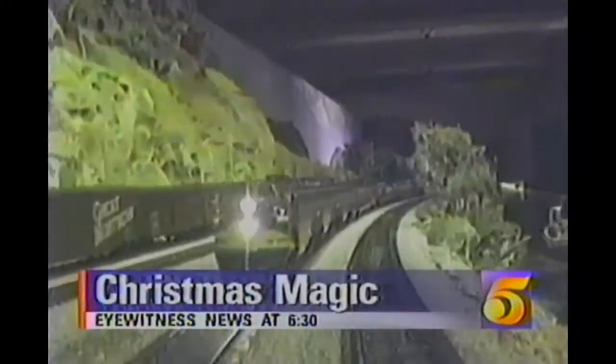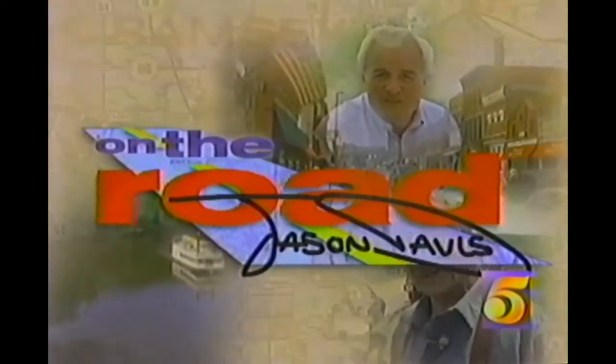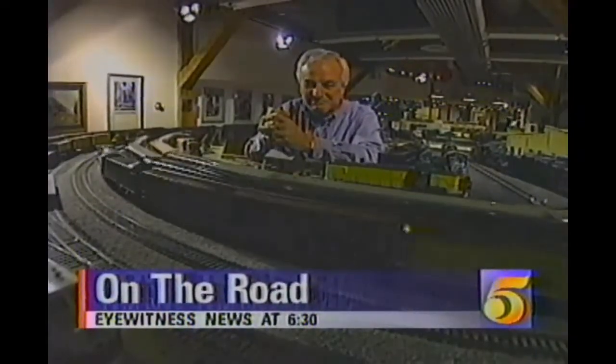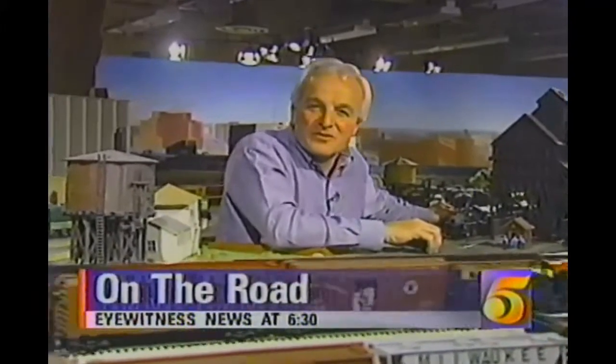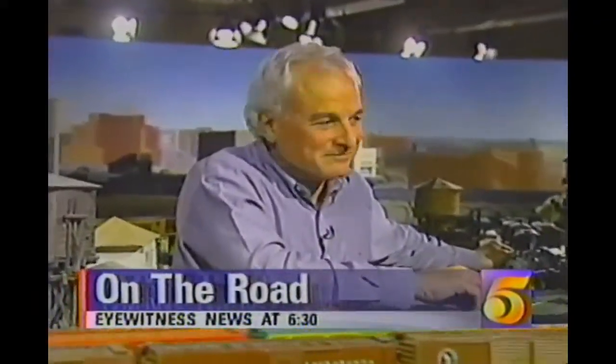Lights up the trains at Bandana Square. Nation's best model train layouts over the holidays. Jason Davis went on the road to Bandana Square in St. Paul to visit the trains and the people that make them run. Train layouts. But this one is the ultimate. I'm Jason Davis on the road in St. Paul, and I'll be back with a look at trains at Bandana.